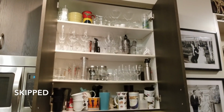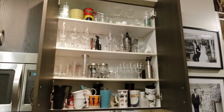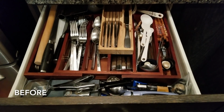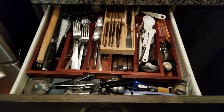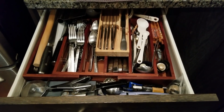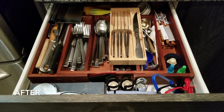I didn't touch this set of cupboards either. This would have been a lot of work to take all the glasses down, but I think I'll do these shelves when I'm ready to tackle the shelves with the plates. These drawers are a little bit of a disaster. We have so many utensils and things, so I'm just gonna be, again, pulling everything out and giving it a very thorough cleaning. This is all clean and organized. I'm really happy with the way it turned out.